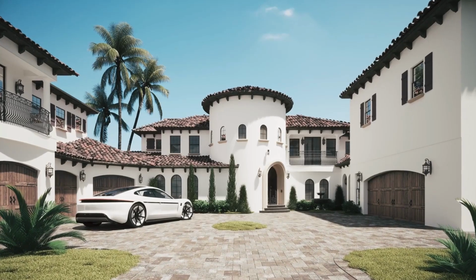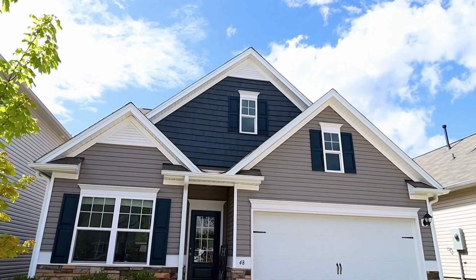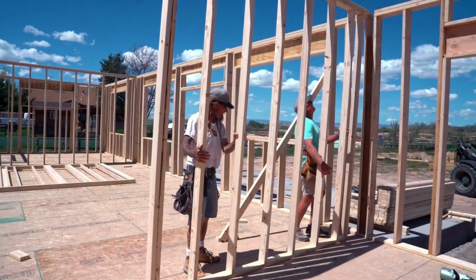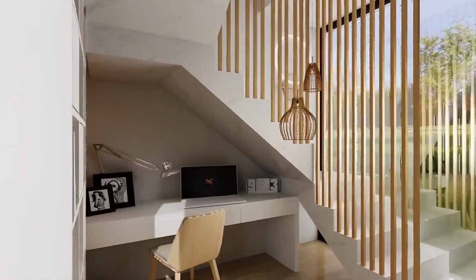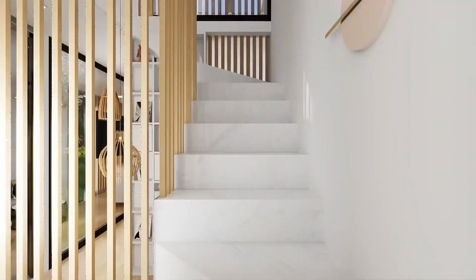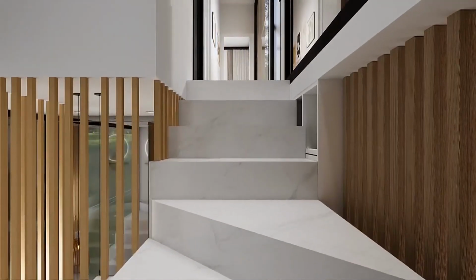If you're tired of the long and expensive process of building a traditional home, it might be time to consider a smarter option. That's where prefab homes come in. Not only are they cost-effective and energy efficient, but they also come in a variety of stylish and modern designs. But with so many options out there, it can be hard to choose the right one.